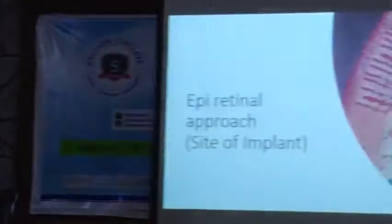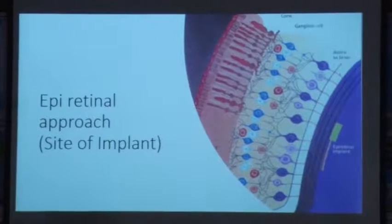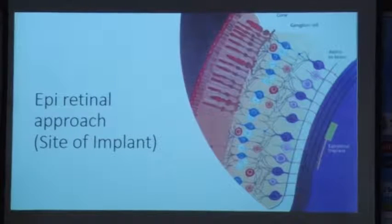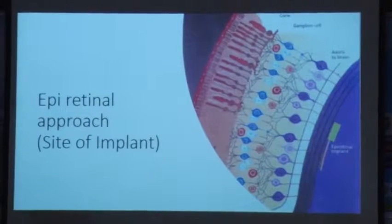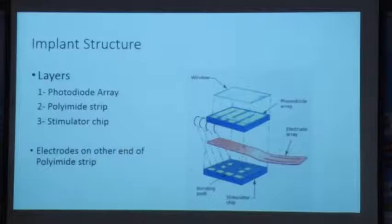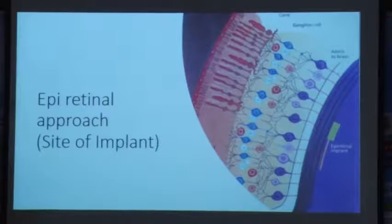But the question is, as I told you, you can put the implant anywhere, maybe on the cortex or maybe somewhere here, wherever the problem is. This is the beauty of the system. The only thing is, you need to cut that area and put it in. That operation is always there. The site of implant is where I am putting this one. So it is an epiretinal implant.